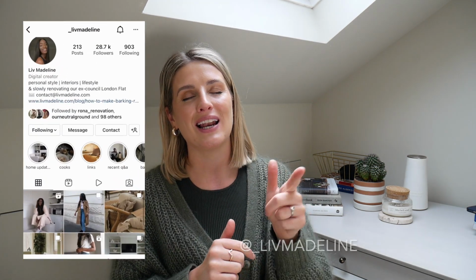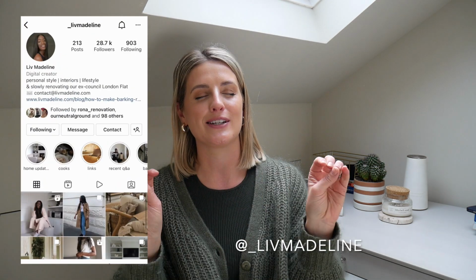And then I also love just other people doing their own renovations. So Renovation, I love her stuff. And also Liv Madeline, she has just got the best interior design style ever. It's so minimalist and the aesthetic is just perfect. So yeah, there are a few, and I'll list a few more below so you can go and check that out.